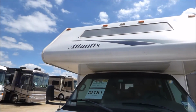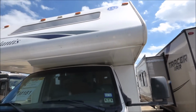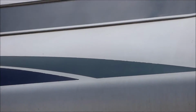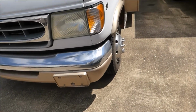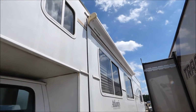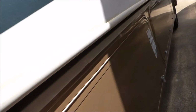Take a look up around the cab area. It looks pretty good, actually. Oh, we're missing a clearance light. When I buy another RV, I'm going to reseal all the clearance lights. And the sofa and dinette are on a slide. I can't believe they only have a 400 pound CCC. Oh, that's the propane. With all this extra storage.